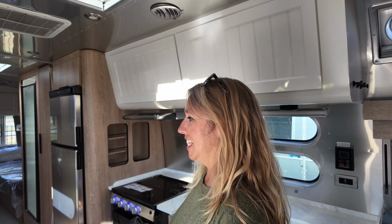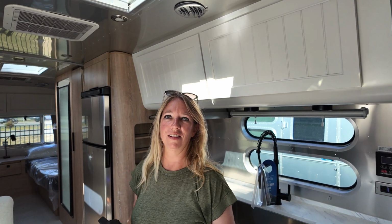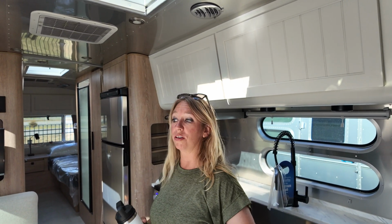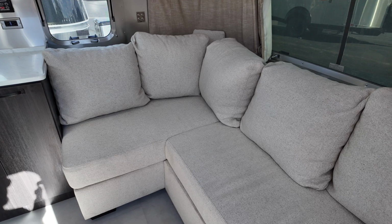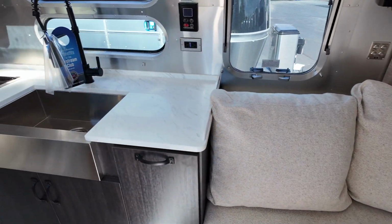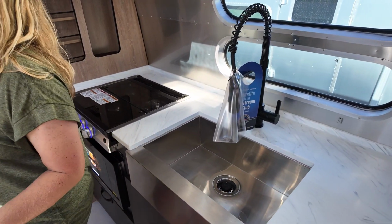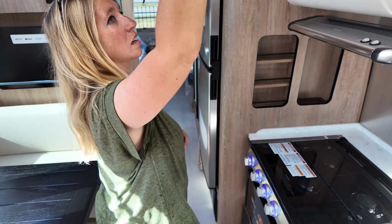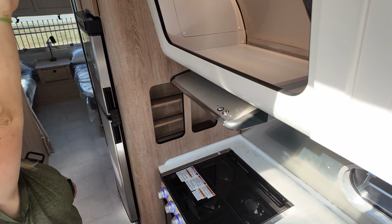I feel like this is very similar to the 30-foot Globetrotter, or the normal 30-foot RVs, because you've got the dinette, you've got the seating area. I do like the finishes here, except for the furniture cushions. I'm not a huge fan of that, but we have dogs, so that's always a consideration. So they have the lights in here, but no mirrors.